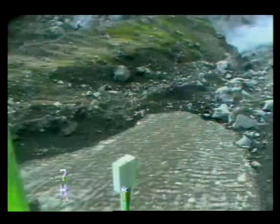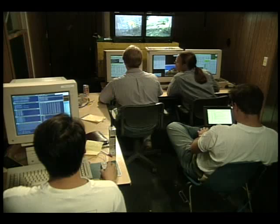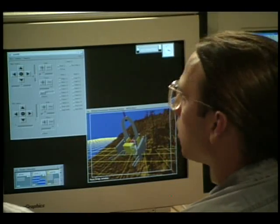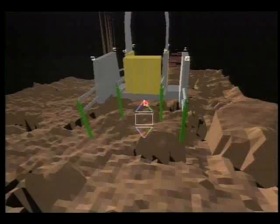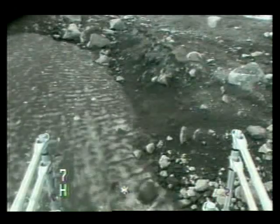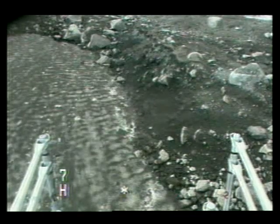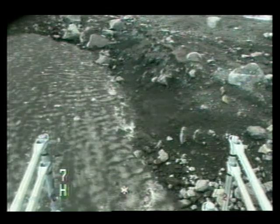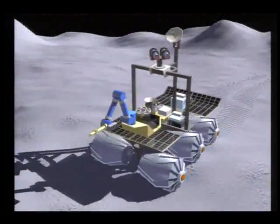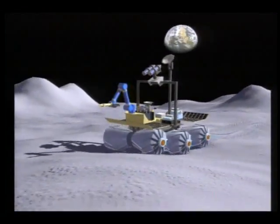Information from Dante's onboard video cameras and sensors was relayed via satellite to scientists in Anchorage 80 miles away. From their remote location, controllers used a computer-generated image created by a laser scanner to track its movement. Having accomplished one short-term goal with the successful descent into Mount Spur, the robot team hopes to apply the lessons learned to NASA's long-term plans for the future.